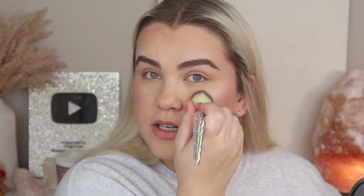I feel like I went in with a little bit much, so I'm just gonna take a clean brush and tap that down just to get rid of a little bit of excess product because I wasn't expecting it to go that intense. But look at how pretty that is.